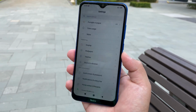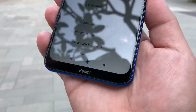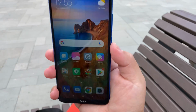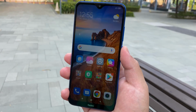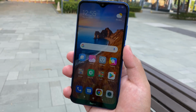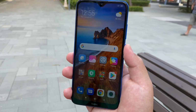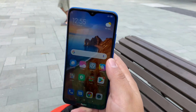But I think in terms of brightness and in terms of colors, it looks fine. There's no light bleed, so to speak, whatsoever on the top and bottom, so that's very good. And now performance. Now this is the lowest of the low level versions you can get of this phone. So there are 3 GB and even 4 GB versions. Those are the ones you should definitely go check out. If you guys are in India, this was already released, but here in Hong Kong, this is the version that's available.